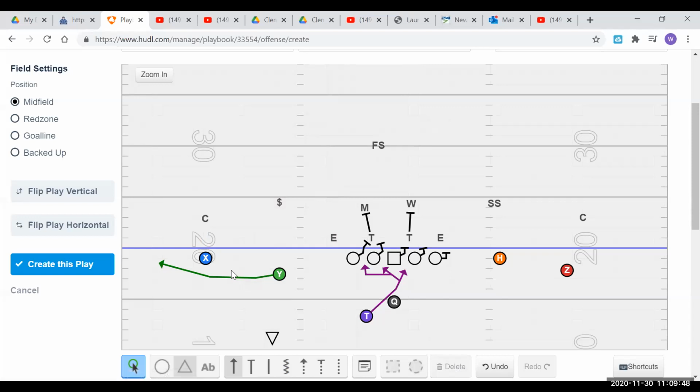All right, now, so post-snap RPO, the quarterback is not deciding until after the ball is snapped if he's going to throw it or not. And so we've got an endless number of patterns we can use. My personal favorite and one that Clemson runs a lot is the glance concept.